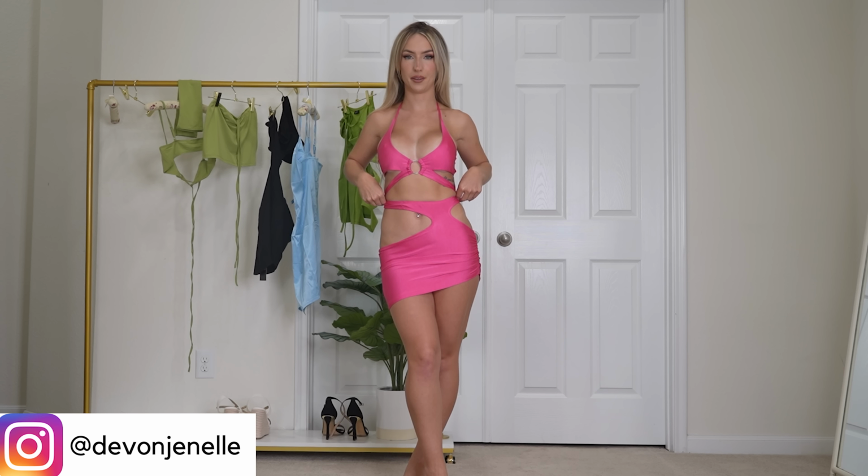So you still have the high waist, which I think is really flattering for the waist itself. But then you have these huge cutouts around the hips, which just really emphasizes the hourglass shaped figure. And I just think it looks so, so, so cute. I would recommend sizing up on this.